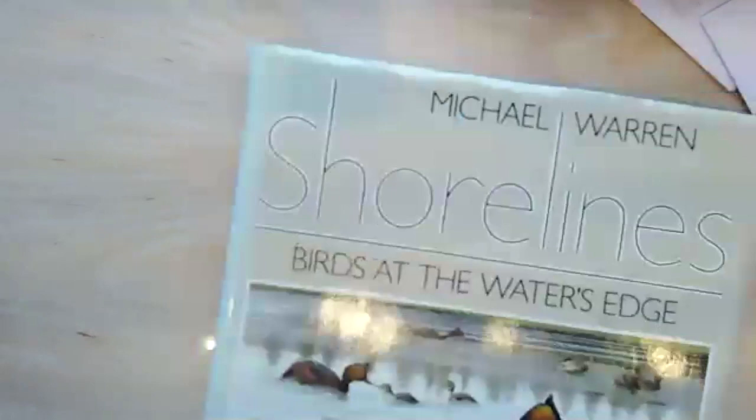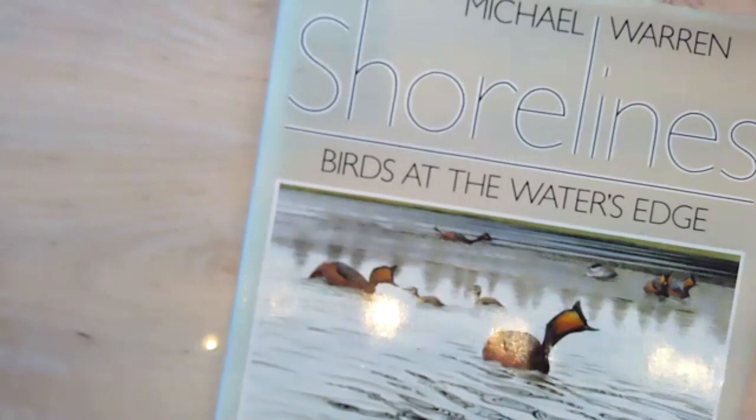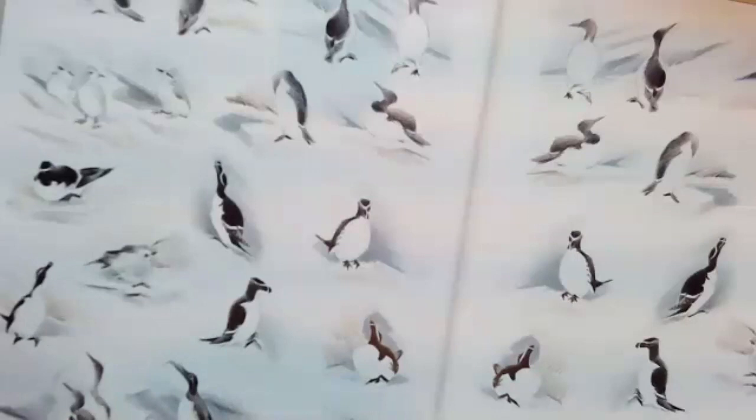All right, the book is Shorelines: Birds at the Water's Edge by Michael Warren. So this is a watercolor painting, and he has a very tight style. But look at this. Look at this business here.